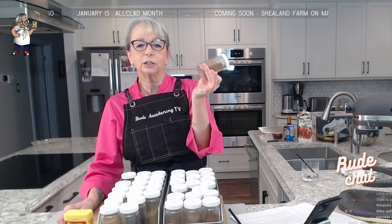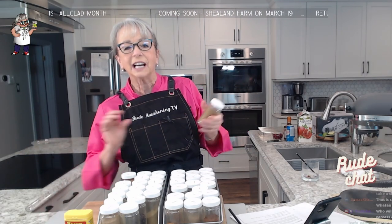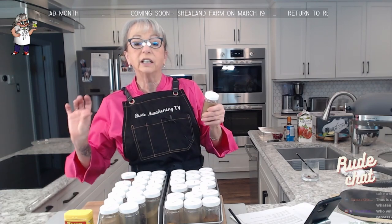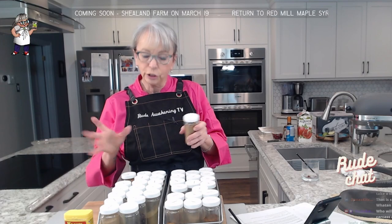This cumin is ground. It will last you about 3 to 6 months. Throw it away. That's why you buy little bits or keep it in a separate sealed bag. You notice all my spices are in jars.